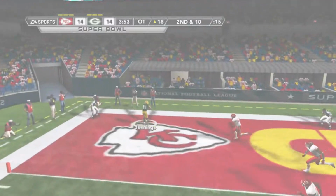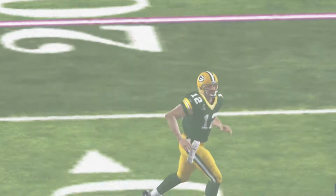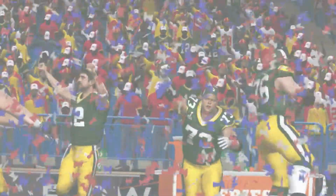And looks left, throws. They got it! This one is over. And this one will end with a touchdown. That was awesome, just awesome. What a great way to end this one.